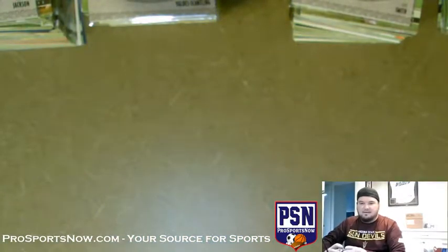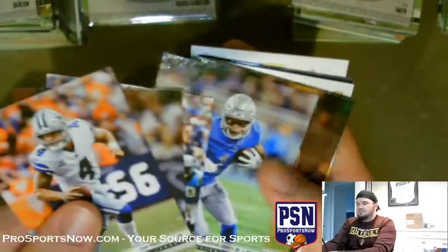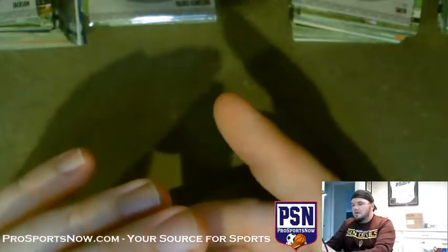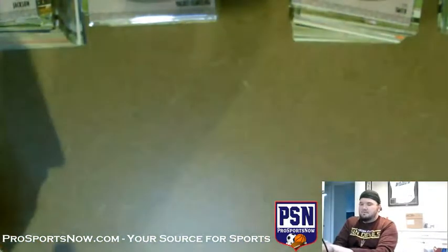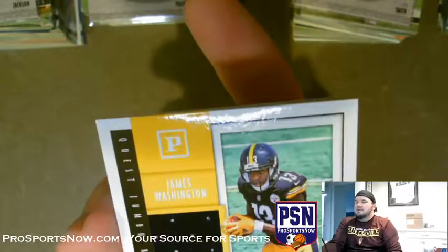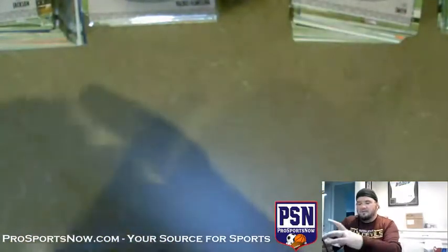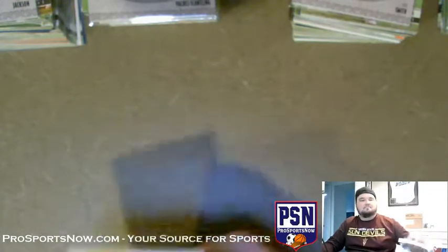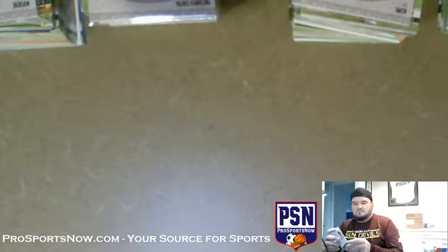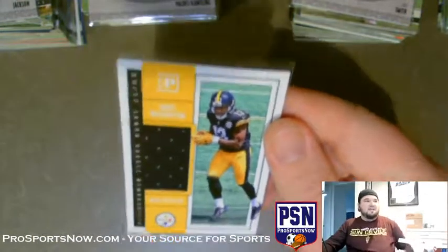All right, moving on to pack box number 9, the game used pack. Here we go. Okay, gonna hold it there, and we've got. All right, so this is going to be our front side, so I'm going to flip it. So we have Reuben Foster and James Washington, wide receiver for the Steelers. And then the last one on the pack, Brian Orakpo. So we got a hit for the Steelers. So again, James Washington of the Steelers. So nice job, Jay, getting in on that one.